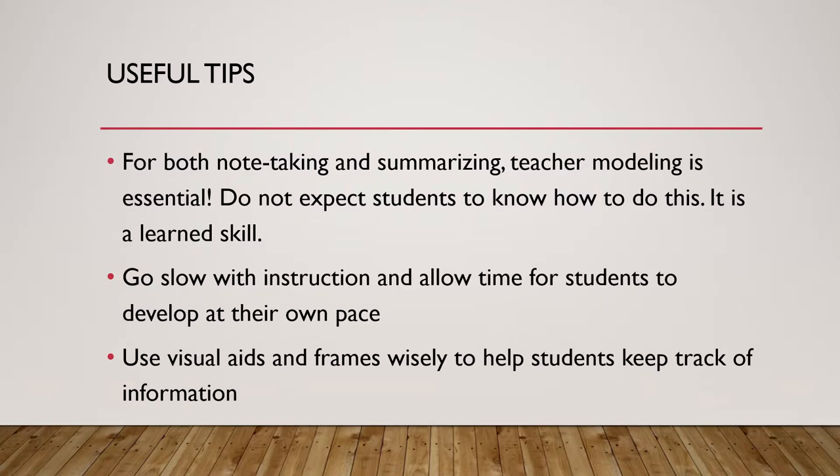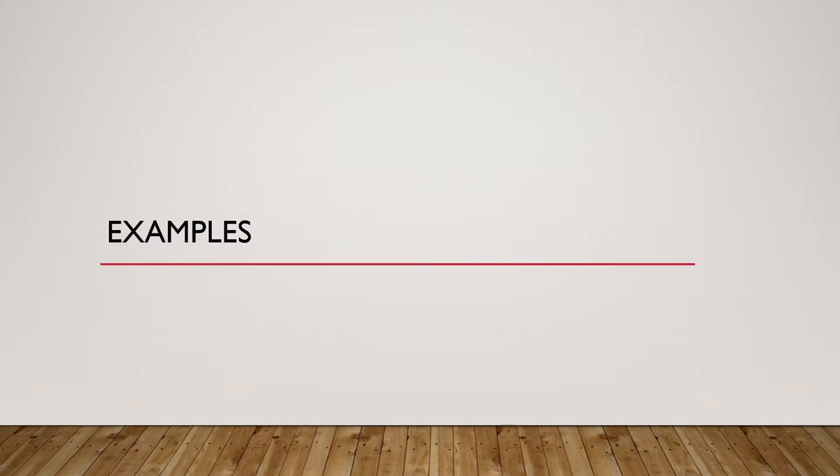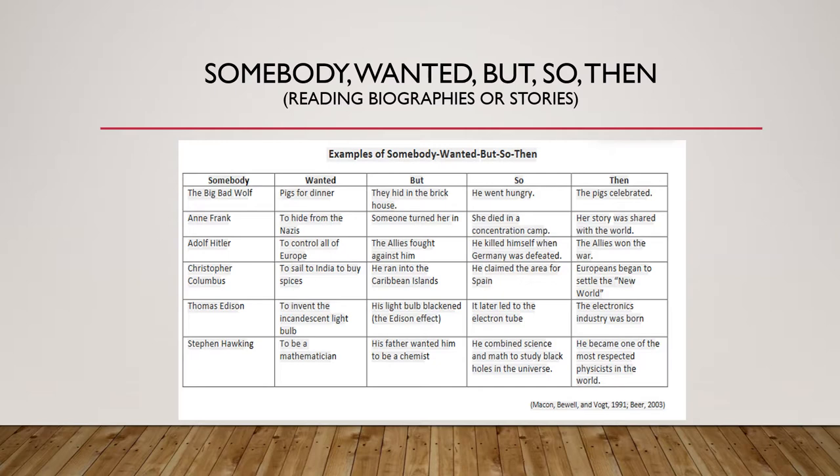I think the best way to explain this method now is to show you 7 quick examples of how this method can be used in your teaching practice. The first method is called Somebody Wanted But So Then. It's used in reading and language arts, particularly reading about biographies or stories.